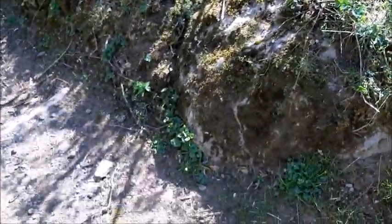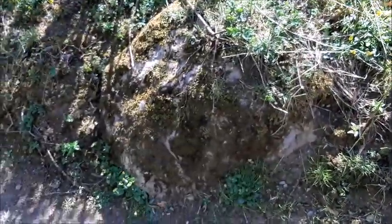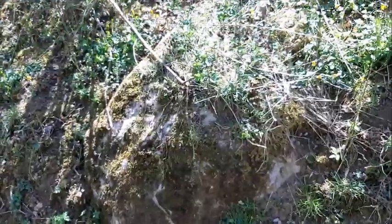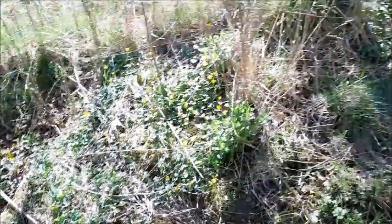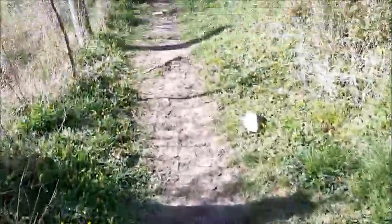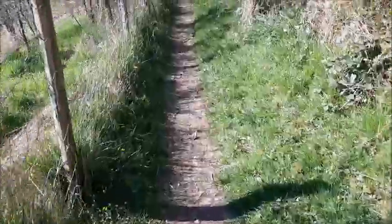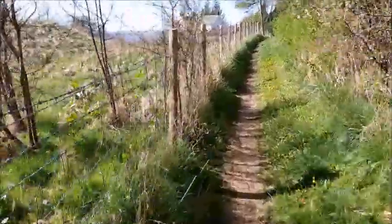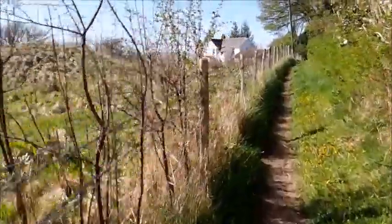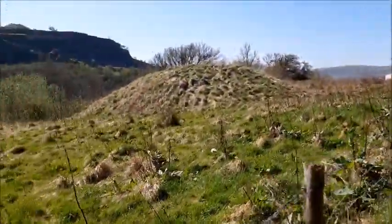Right, on my way up here, I just noticed this massive stone. It is huge, and it's on its own there. That's a strange one, but we're going to head straight on. This little pathway goes back to the Spanish house, as everyone's heard of. Yeah, we're going to keep heading up here, and then we've got the mound.